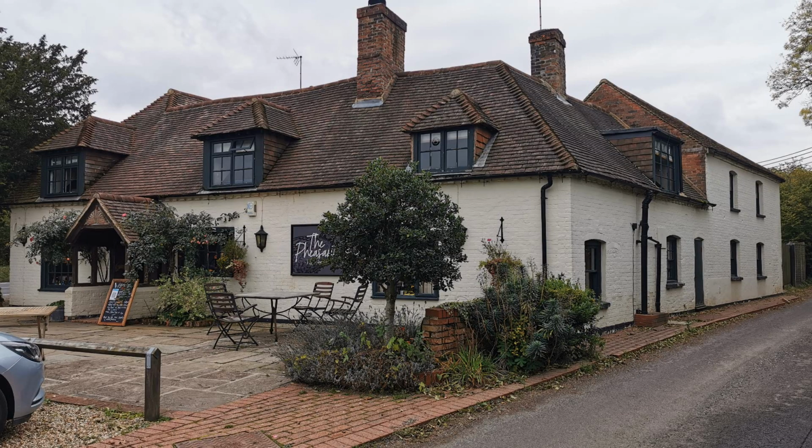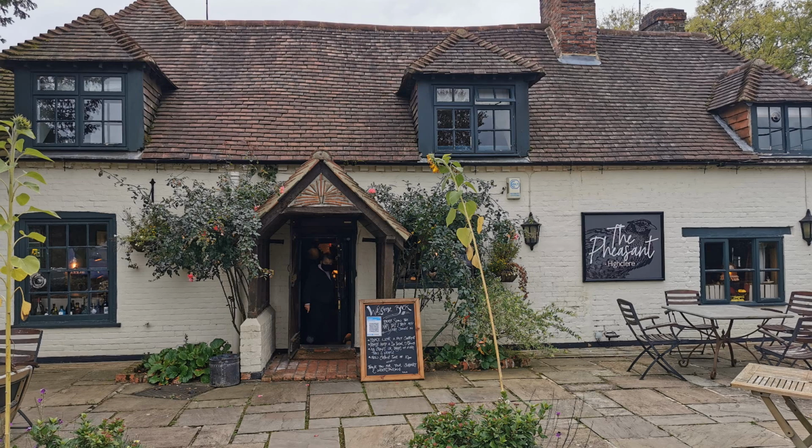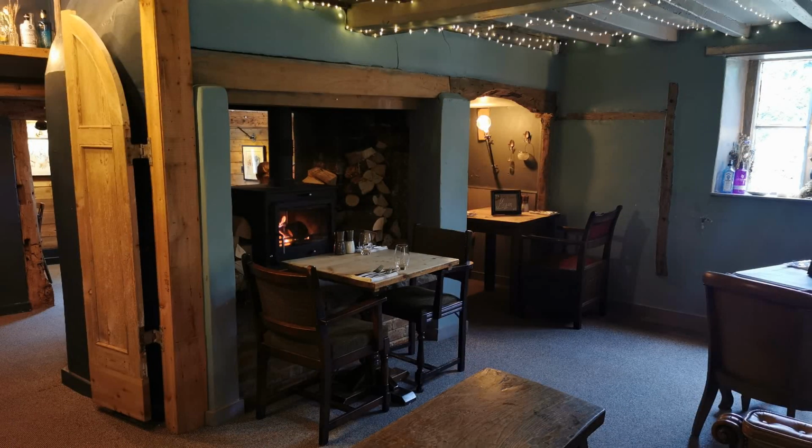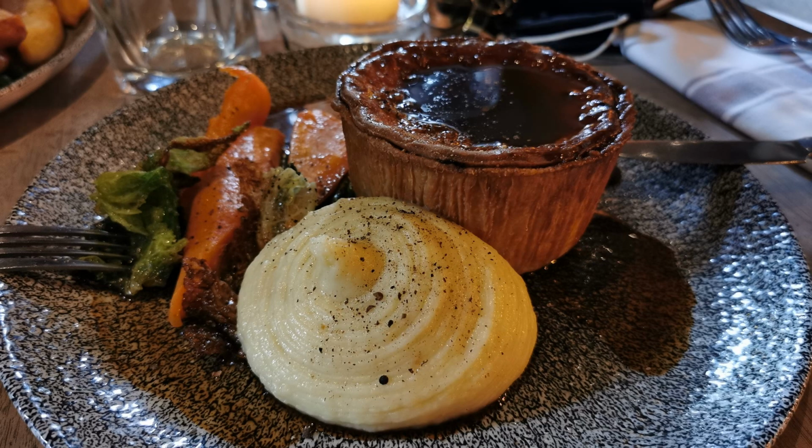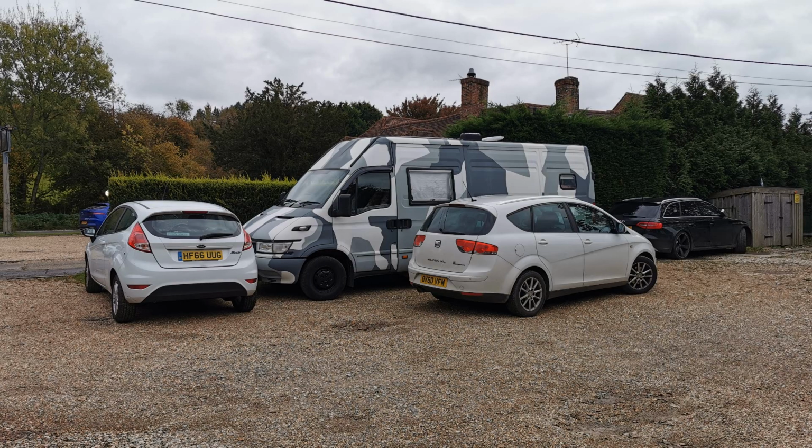And then we decided, yep, it's food time, so we visited a pub called the Pheasant, and it was beautiful. The people were friendly, and the food was excellent as well.